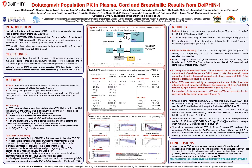The parameter estimates are detailed in Table 1, and Figure 2 shows the visual predictive checks, both before and after correction for the predictions of the model.